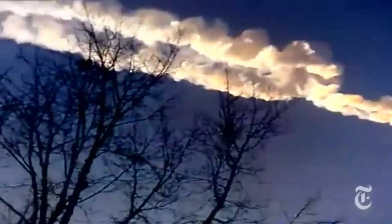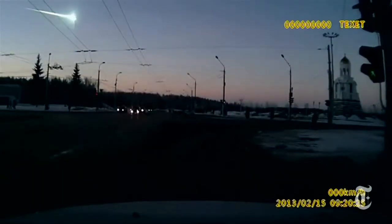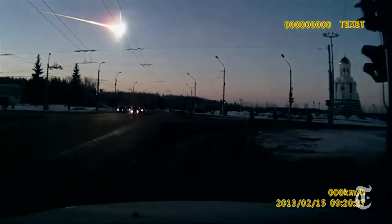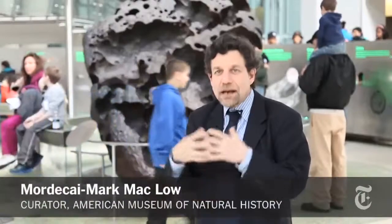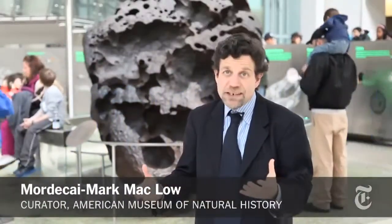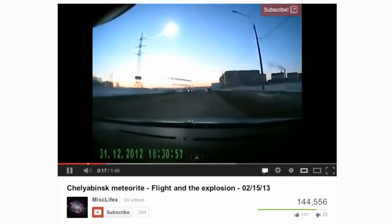Many captured it on cell phones, and dashboard cameras, like the one that recorded this view of the meteor, are common all over Russia because they are used to settle traffic disputes. The videos allowed us to calculate the orbit of the object that hit the Earth. Now we know where it came from, and now we know more about what the threat is, what the possibilities are for other objects like this hitting.